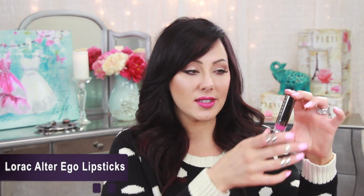Okay. The next thing I got at Ulta was the Lorac Alter Ego lipsticks. I was drawn to these because I love the packaging. I love how sleek it is. It's like this gunmetal color. They have, hold on, let me pull up my little sheet. They have 20 colors, and these are $16 each. So the price point is a little bit more than MAC ones, but I will say the quality is really good. So let me show you.